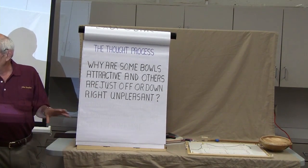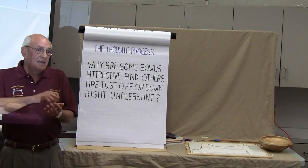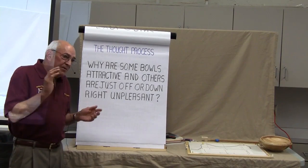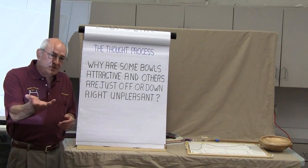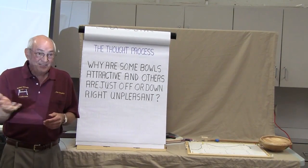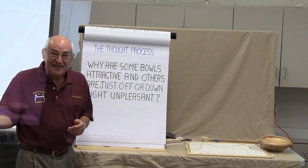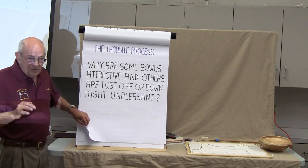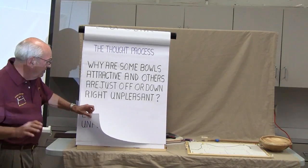And I think we've all experienced that when you're on the lathe and you make this nice shape, and oh, that's great, and you flip it over and you turn the inside and you put it on the shelf and you say, what happened? And I see people smiling. You've done that. So I said to myself, well, how come that happens? Is there a way to prevent it or reduce it?